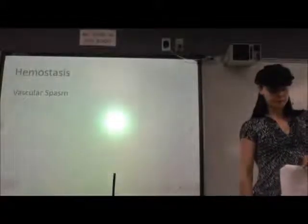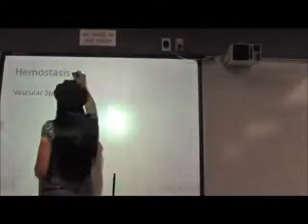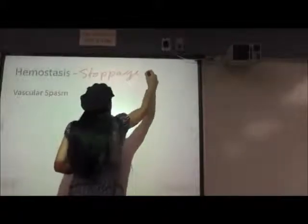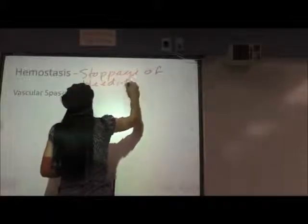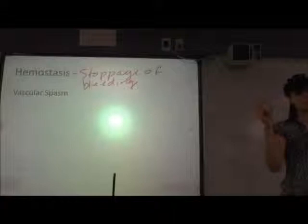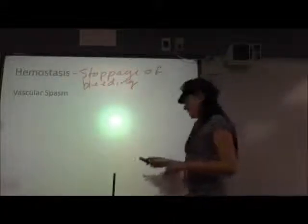All right. Hemostasis is the stoppage of bleeding. And it's very important to be able to do hemostasis quickly. If you've got a damaged blood vessel, we have to stop it from bleeding very quickly. So there are 3 steps in hemostasis.